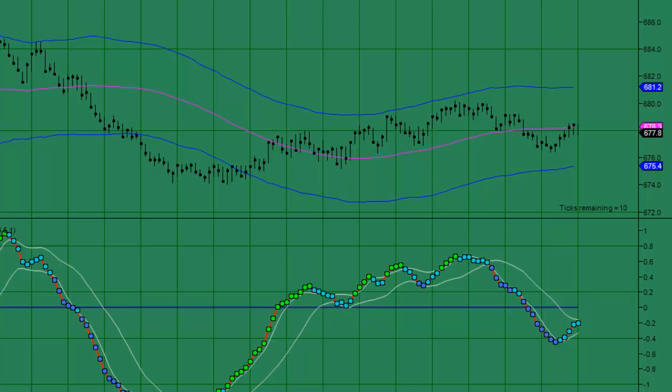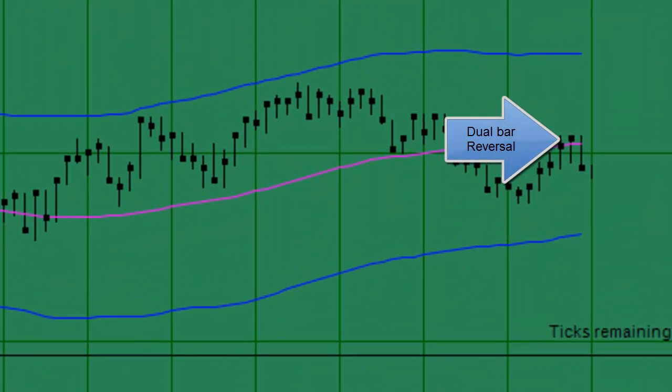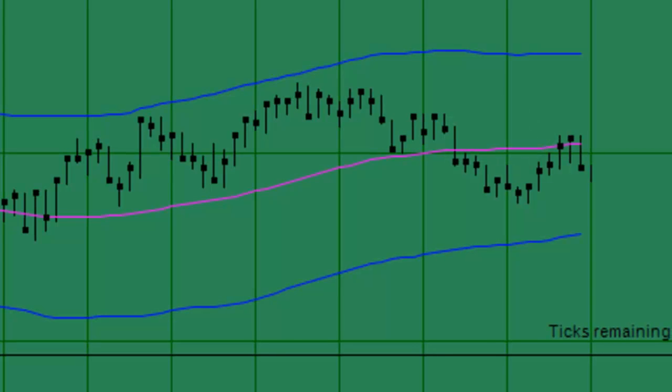Patience is the name of the game in trading, and I've got to tell... okay, we have a bar reversal. We're going to put... order filled. Took a short. We're off to the races here. We've got a lot of volatility, so we might go ahead and just take a few ticks while we've got them.